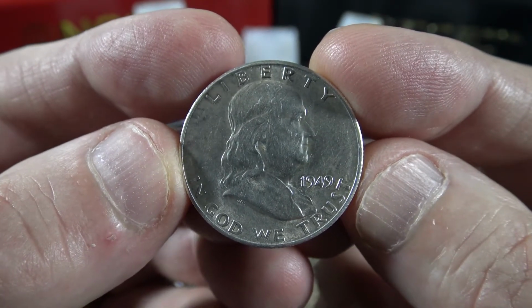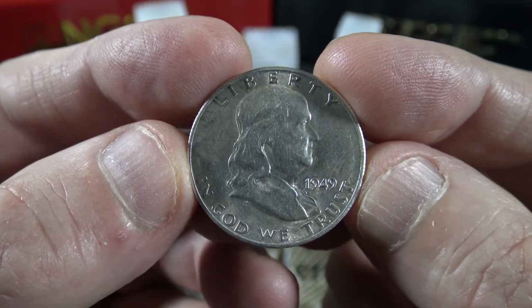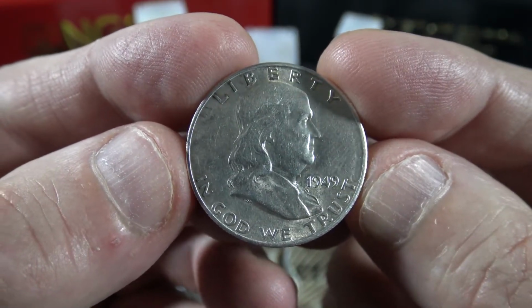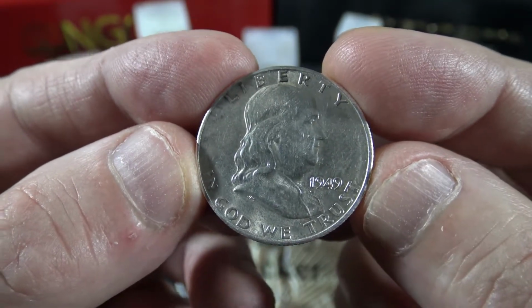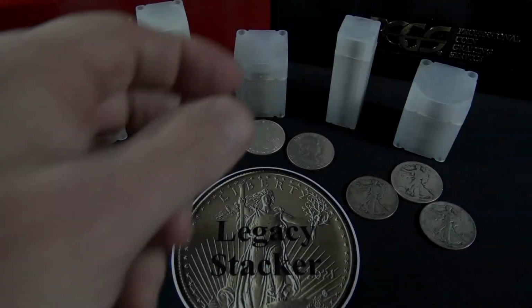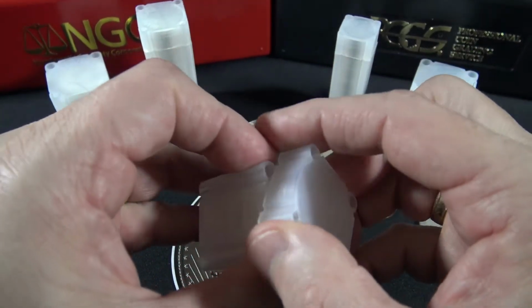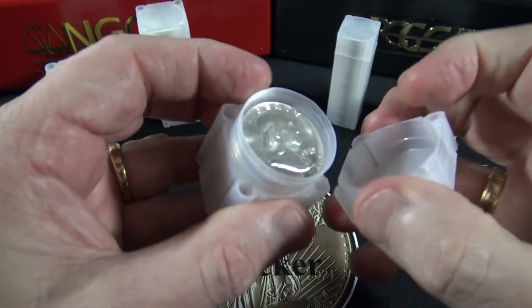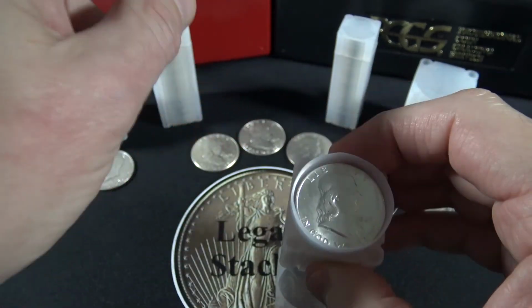If you're interested in collecting these coins, I've often thought of collecting these coins in their proof version, but as you know, I've been focused on my Morgan silver dollar collection. I'll put a link to my Morgan silver dollar collection playlist up here. By the way, I really like these coin tubes. They are Numis tubes. They're square, and they're good for stacking.